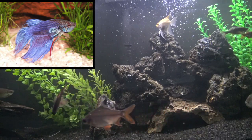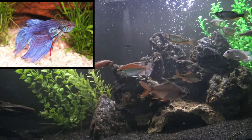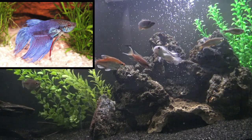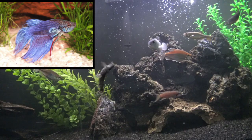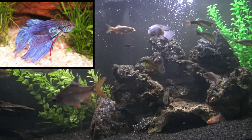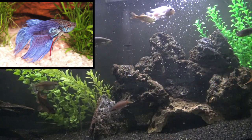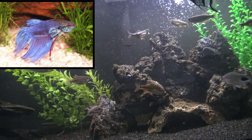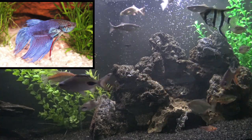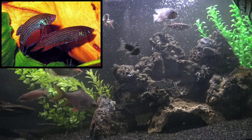A common misconception with bettas is that they can't live with other fish because they'll beat up the other fish. That's totally not true. I've kept them with guppies, I've kept them with mollies, real small fish like that, and I've never had problems with them. They're only aggressive if you put 2 males together. That's the only time they're going to be aggressive and kill each other. You can't mix bettas, but you can put bettas in with other fish. That is a fact, and I've done that multiple times.